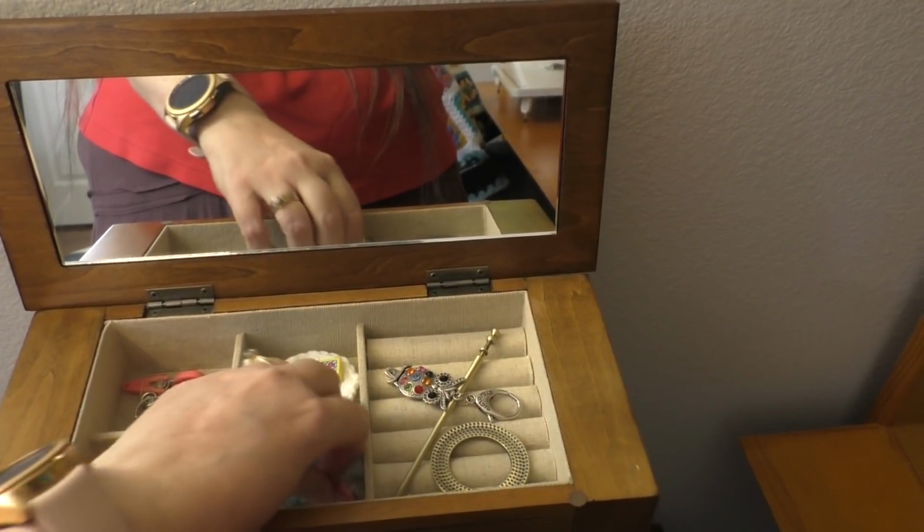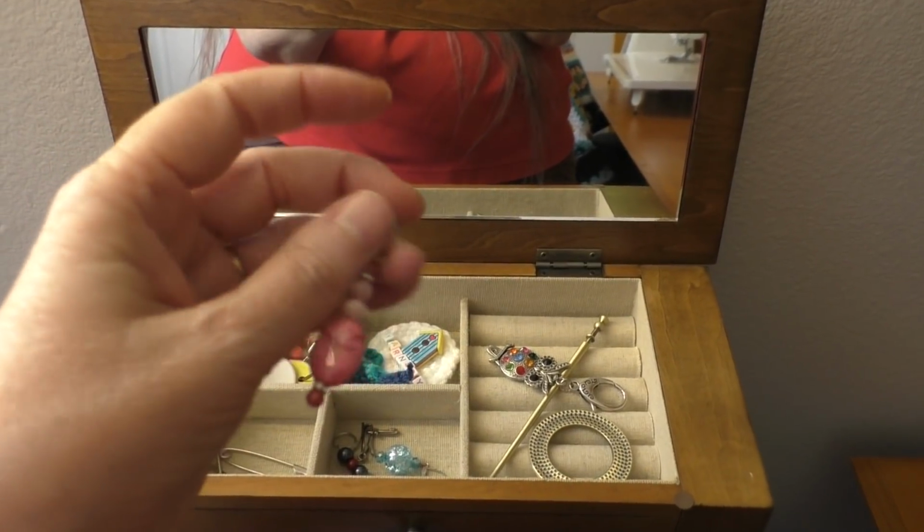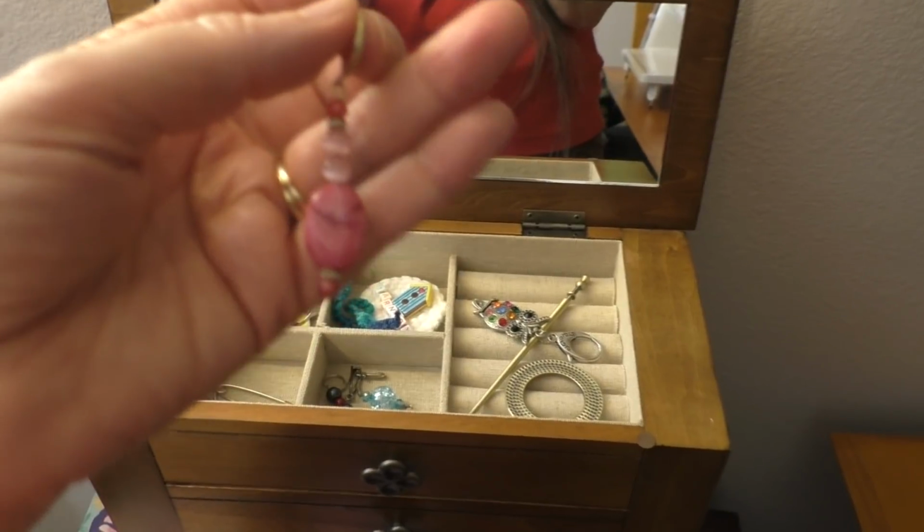And of course I have received a whole bunch of stitch markers from so many wonderful people, but sadly I forget who sent me what because I've got so many of them.